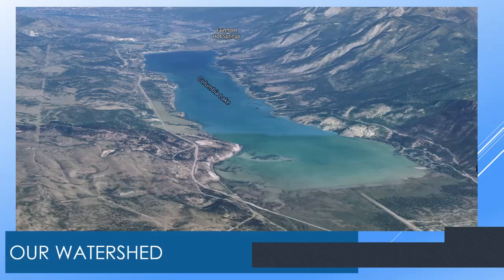Google view of our watershed. This is the north, south, Canal Flats is here, and not shown here, but the Kootenai River comes out behind the next range of mountains and flows to the south. This on the east side, there's a new provincial park here, Columbia Lake Provincial Park.